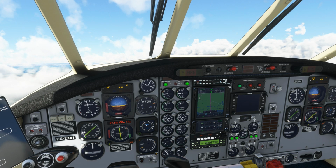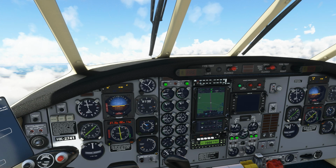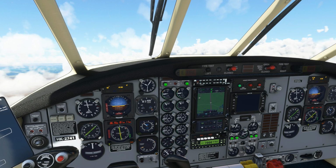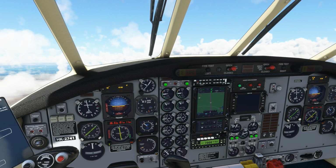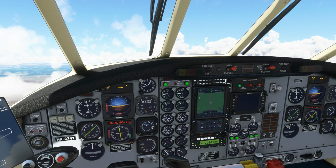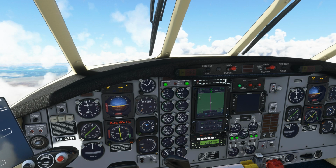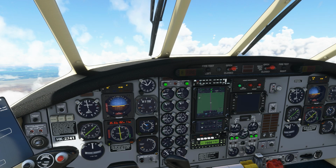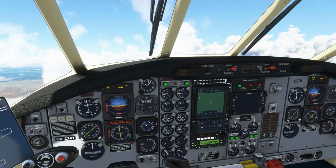Alright, so in terms of where we're going today, just looked it up. Valle De La Pascua. So they say this is the capital of the autonomous municipality of Leonardo Infante, and the city is located in the central plains of Venezuela and was founded on February 25th, 1785. So it's an interesting area. Looks like a little small town.